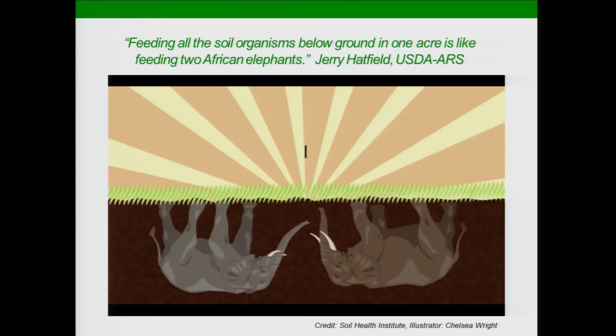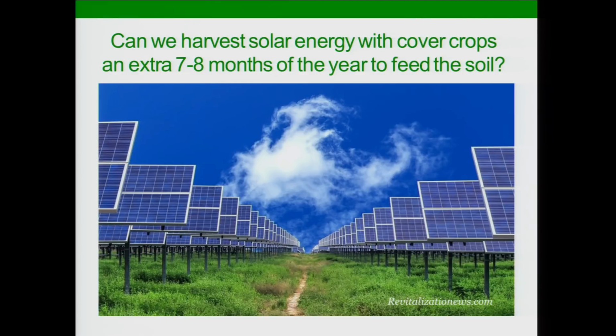Another way to kind of picture this, Jerry Hatfield coined this idea that feeding all the soil organisms beneath the ground in 1 acre is like feeding 2 African elephants. So imagine 2 big elephants on a football field needing to be fed constantly every day, and you get the idea of the amount of biomass that's needed on a daily basis for those soil organisms.